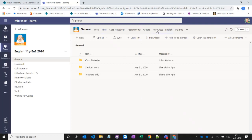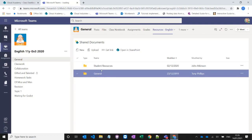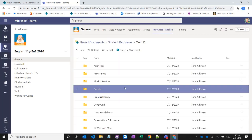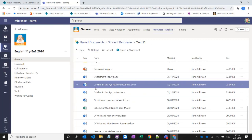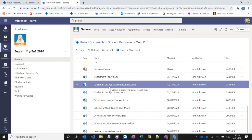So one thing that we do, and again, you could do this yourself if you wanted to, we've added a tab into every single English class team for those central English resources. So if I go into student resources and Year 11, you'll see that these are the central resources that we just saw earlier inside SharePoint, but from within the context of that class team. And this will be the same across all of those English class teams. So any resources I put in here, they're available in any English class team.